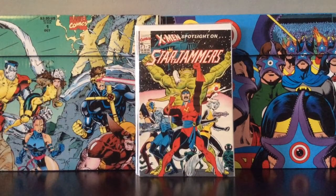X-Men Spotlight and the Starjammers, number 1 of 2. One of those prestige format books from back in the day. $4.50 back in 1990, $1 in 2019, and features some great Dave Cockrum art. As an ex-geek, how could I turn that away?